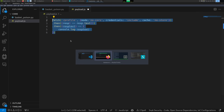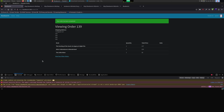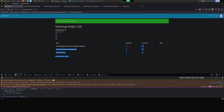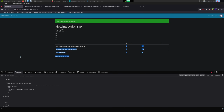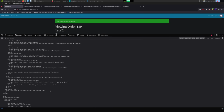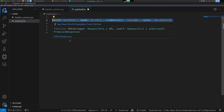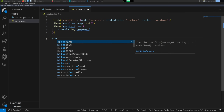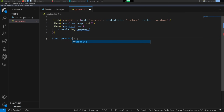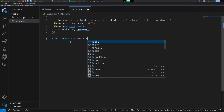Let's try this. So if you want to test it, the best way is just your console window, right? Developer tools. So this does work. But again, if you imagine, we're going to have to probably get 3 URLs by the end of the day. So you can have so many thens. It's just going to get crazy and unmanageable, right? So I evolved, or I started using async with my fetch. So we could do a const. We'll say profile is equal to await fetch.